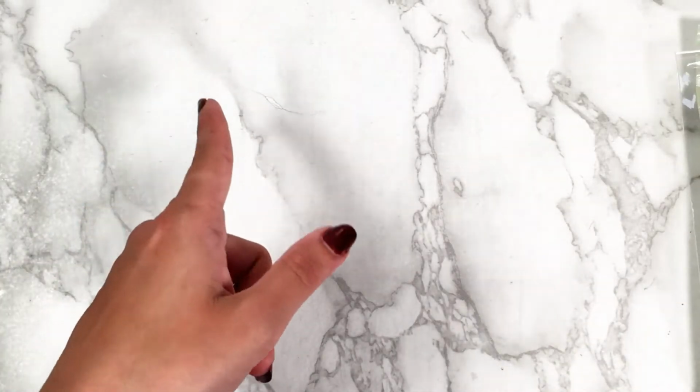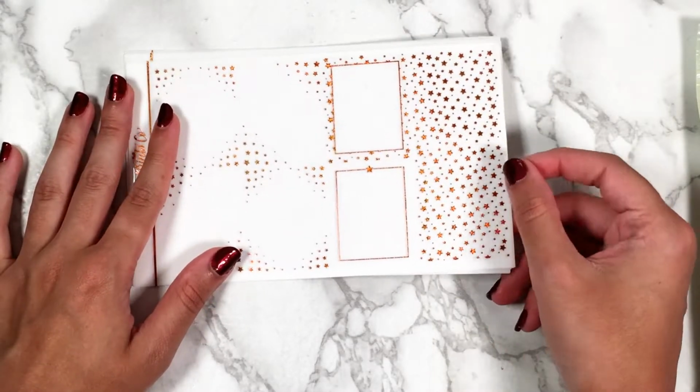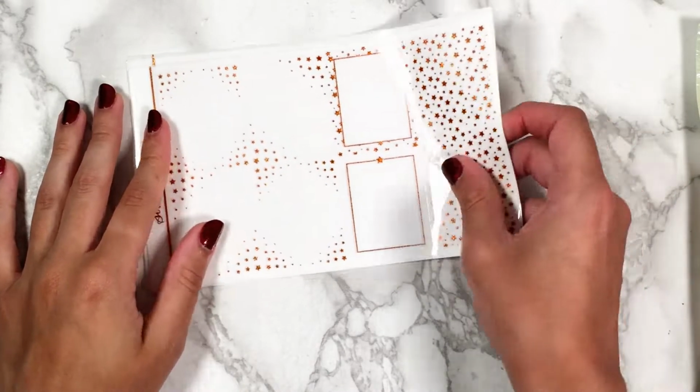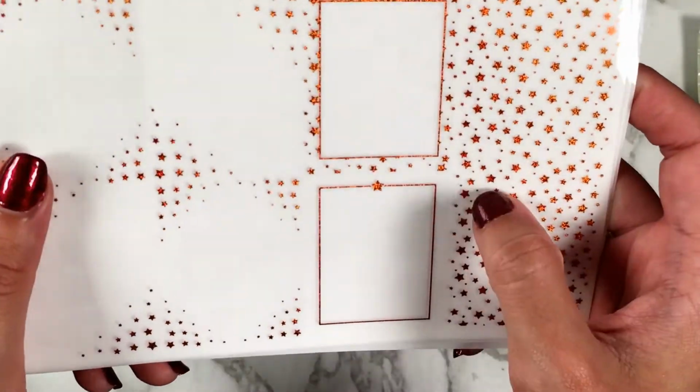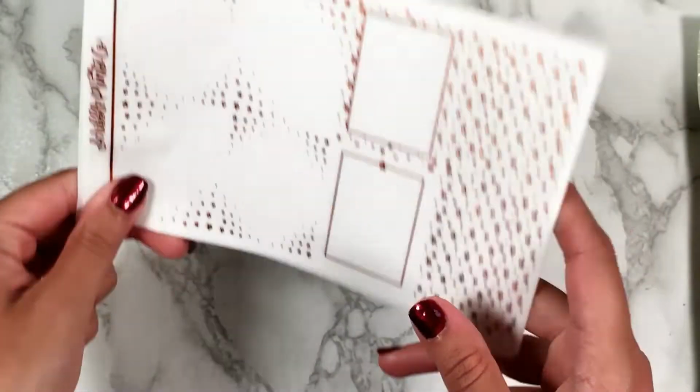Alright, so that is the one thing I have from Squirrel Prints Co. I don't know, it's weird. I love orange in foil, but not as a color. It's my least favorite color in real life, but as a foil I feel like it goes with so much, and just the sparkly orange looks so pretty. I don't know, I love it.